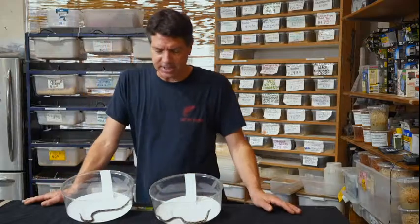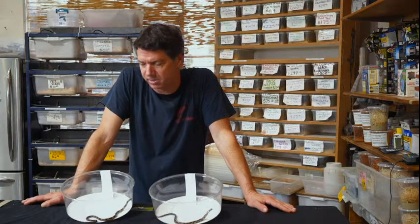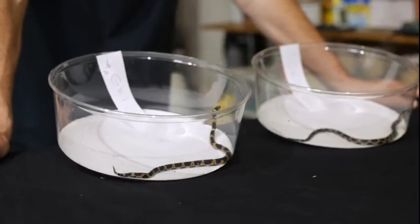Okay, let's move on to king snakes. So here we have a couple of Goins king snakes, sometimes called South Georgia king snakes, Apalachicola king snakes, and whatever you call them, they're awesome. These guys are both males.